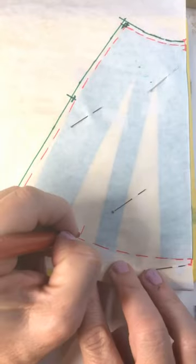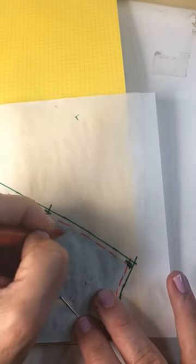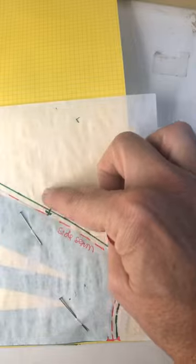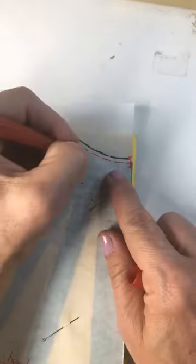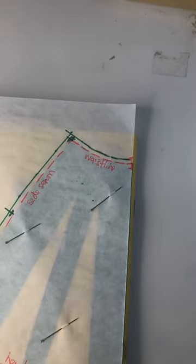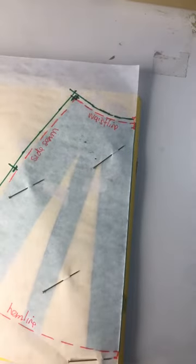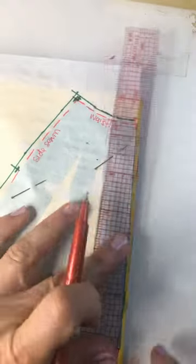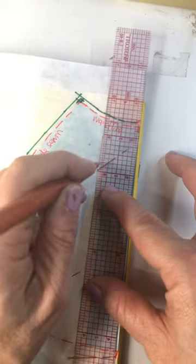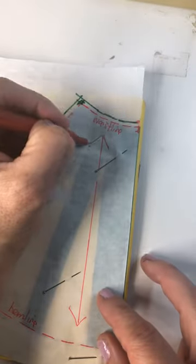This is your hemline. This will help you with vocabulary. Hemline. This is your side seam. This is your hip level. This is your waistline. You don't have to write those on the pattern, but you do need to know them, right? Use those words. Center front is on fold, so I just want to draw a grain line parallel to center front so that I know that's on the true grain.